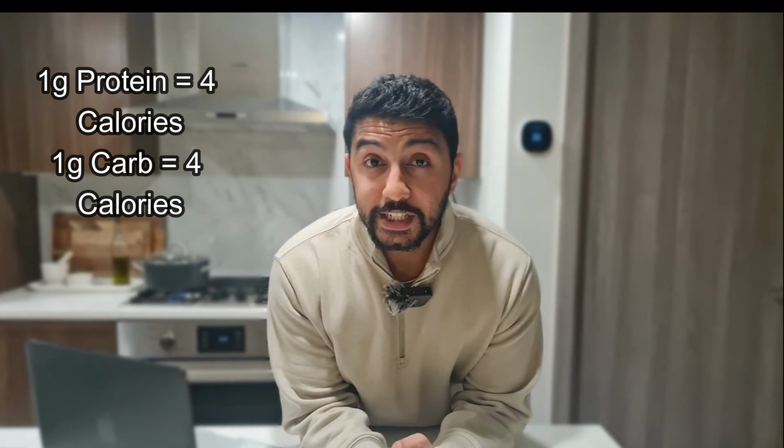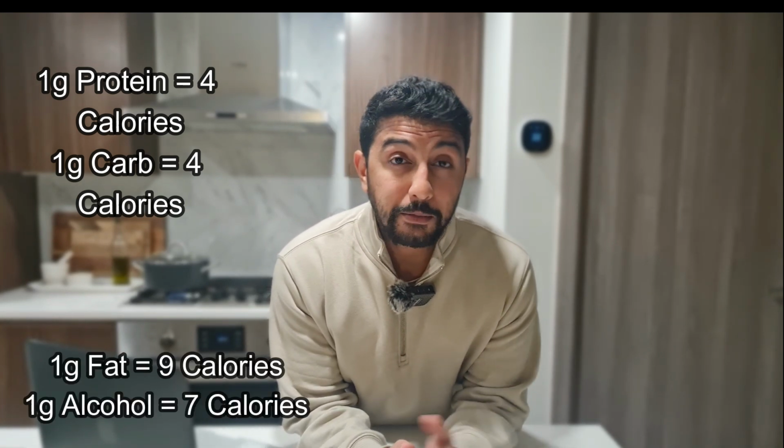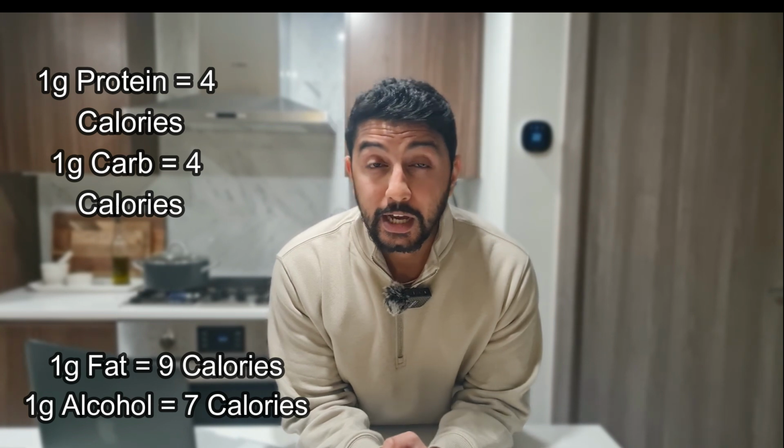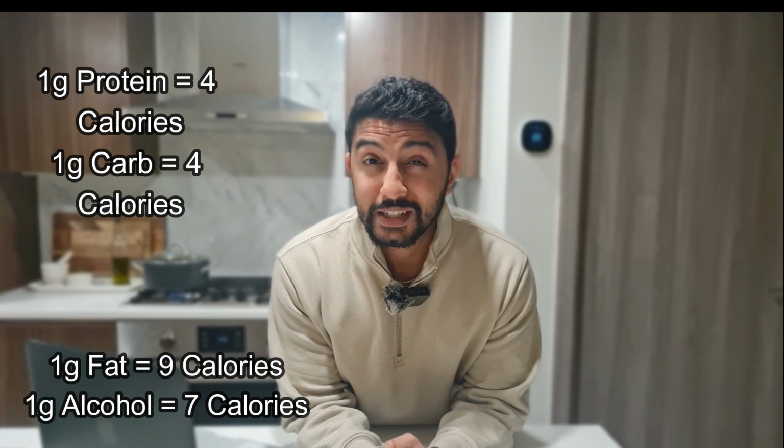1 gram of protein and carbohydrate both give 4 calories. 1 gram of fat, 9 calories. And those of you who drink alcohol, you should know this, 1 gram of alcohol gives you approximately 7 calories. Teenagers need more carbohydrates because they're still growing.